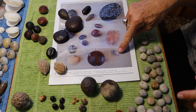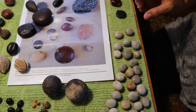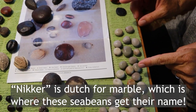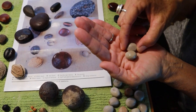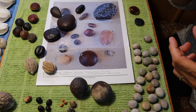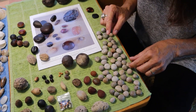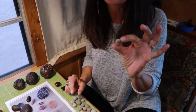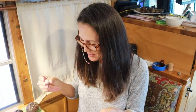And then down here, as you can see, the most prolific sea bean found in Padre Island has to be the gray nickernut, which is also known as the sea pearl. And these are a little bean that grow in a pod. There's two beans in each pod. And I don't know if you can tell on the camera, but they make a rattling sound when you shake them. And these were carried by sailors to ward off the evil eye in ancient days gone by, and they're still today carried as good luck charms or to banish bad luck from your life. So that's a pretty cool little thing that goes along with the nickernut.